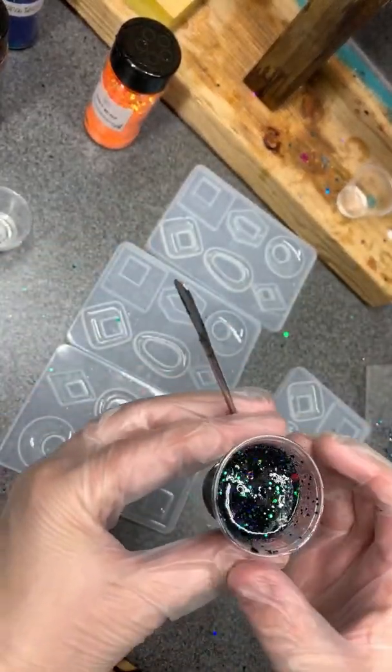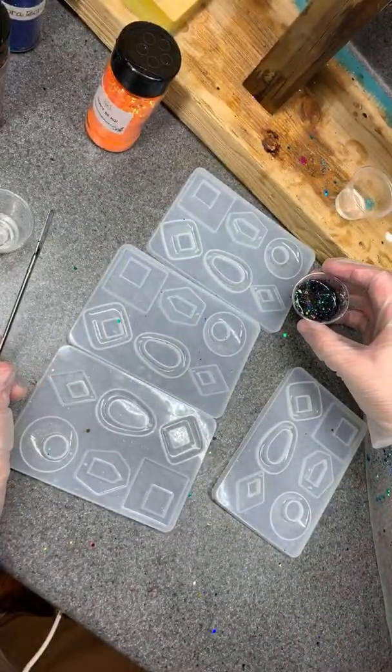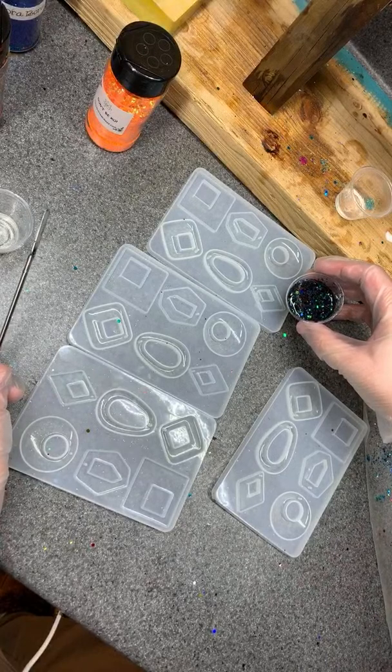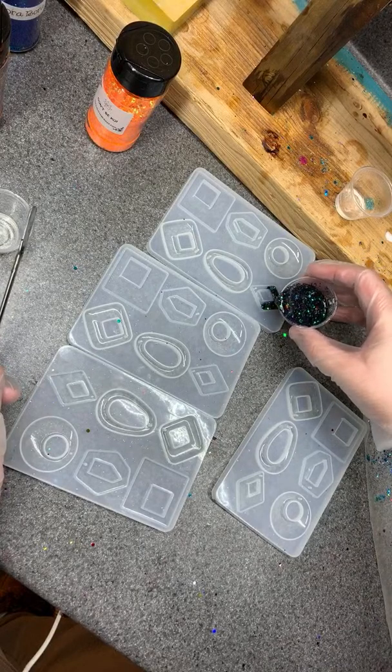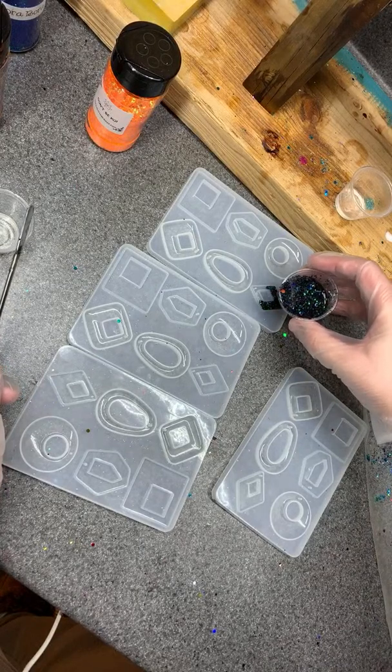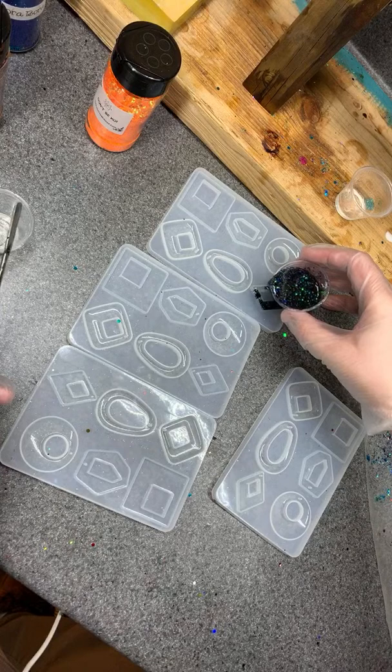So now I'm going to just slowly pour it into each little cavity. I apologize if I don't see your comment for the next couple minutes. Because this is so skinny in that one spot, sometimes you gotta go like 1 drop at a time. It's kind of a pain, but this is my favorite shape out of all of these.